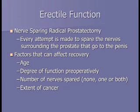The number of nerves spared. Did we spare both of them on both sides of the prostate gland? Did we spare just one or none of them at all? And then, how extensive is your prostate cancer? That can greatly influence our ability to spare your nerves.